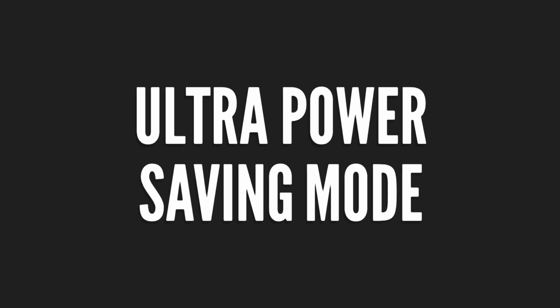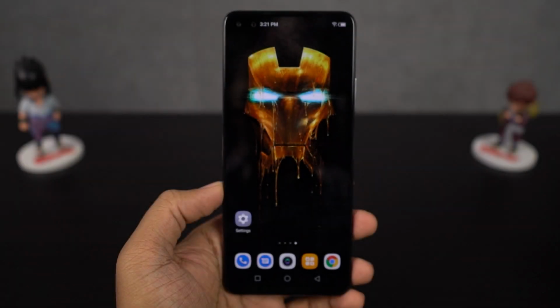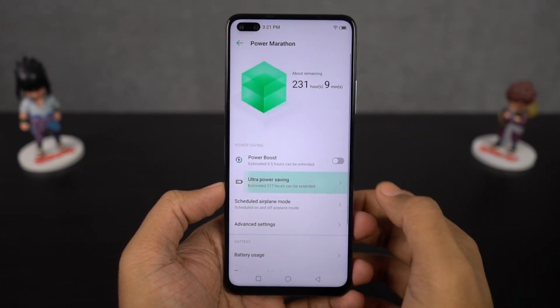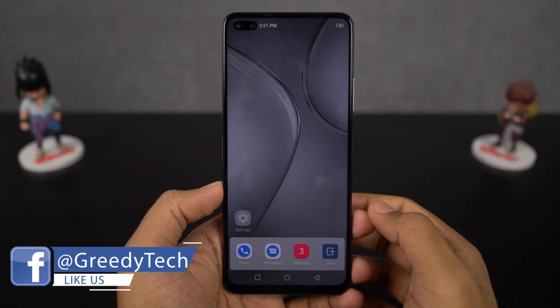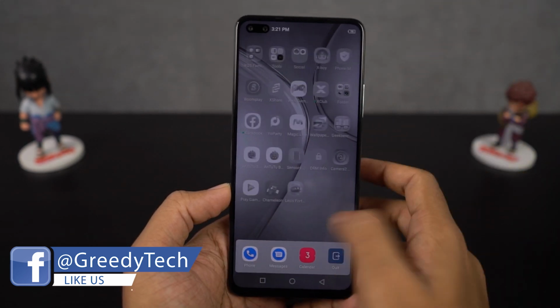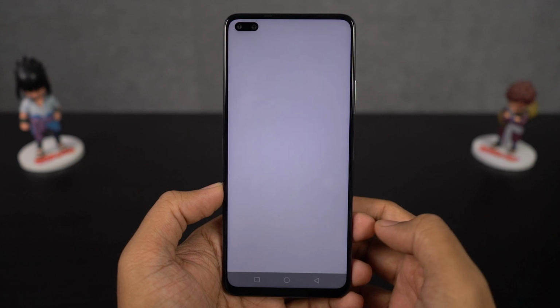Next, we have ultra power saving mode. Now this is very interesting. Once you enable this feature, all the applications running in the background will be killed and you'll have access to only few applications. Once again, this feature can drastically improve your phone's standby time. Maybe you can use this feature when you're really low on battery, like 5% or 10%.